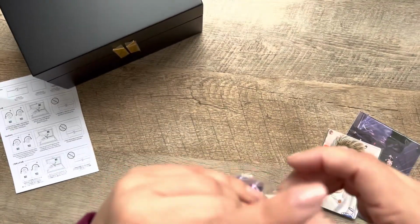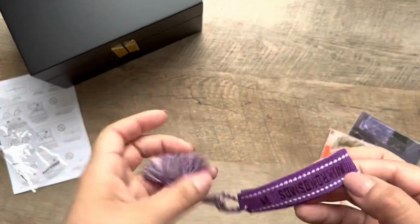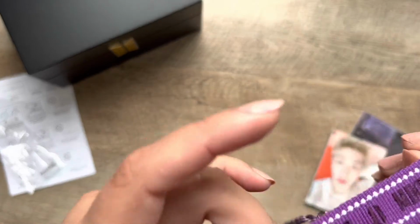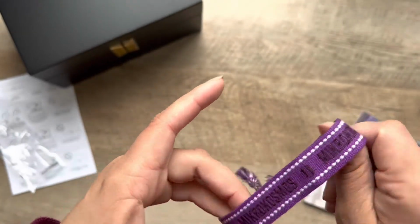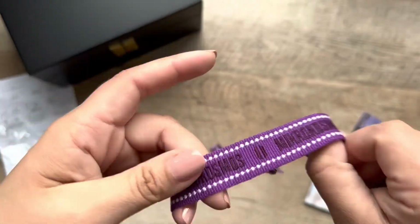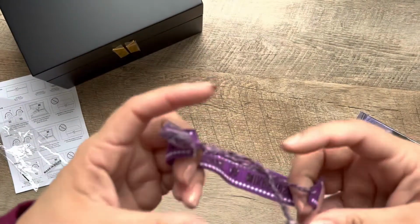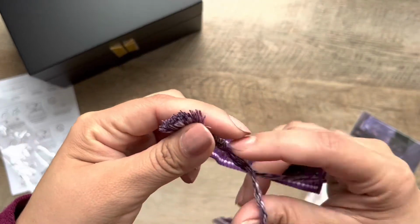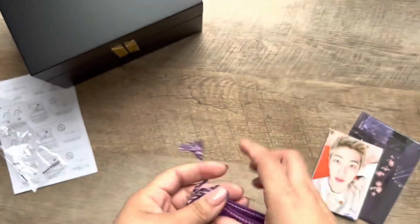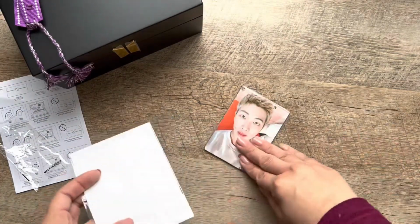Looks like this is some kind of bracelet. Yep. And it's the BTS and Army shield. And it says Microcosmos. Oh, it's pretty. And it is one of those that just kind of open and close, or tighten rather. So cute. Oh my god, look at RM.